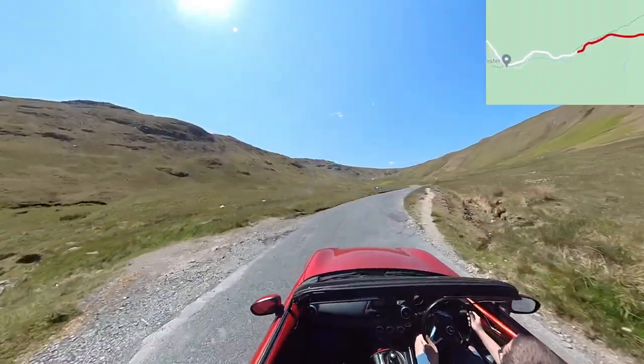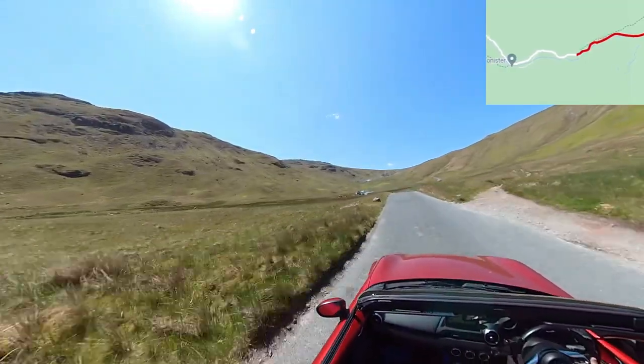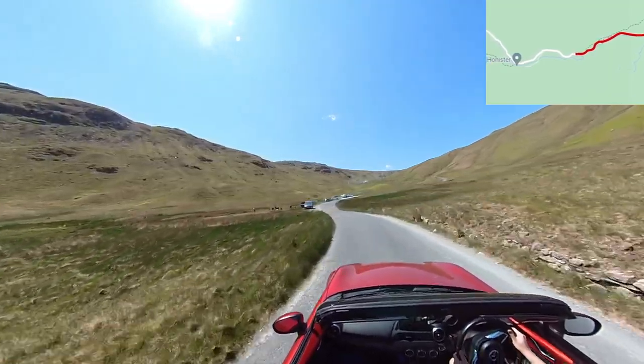I love a nice hill climb like this. It feels like you can put your foot down and push the car a bit harder, knowing that if you realise you're going a bit too fast, you can just lift off and the hill will help to slow you down.